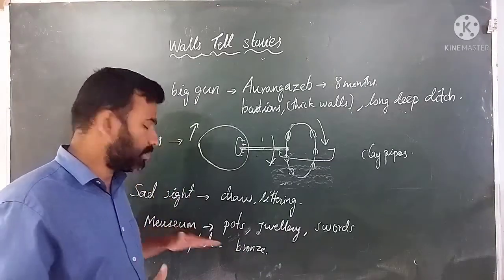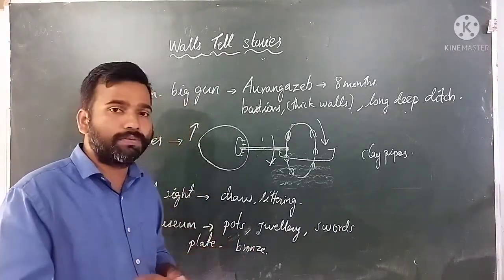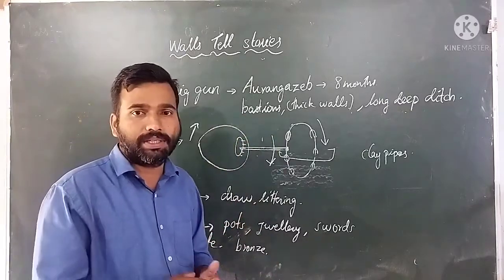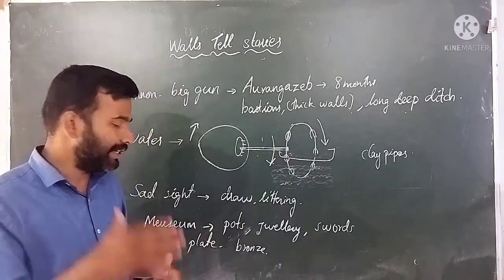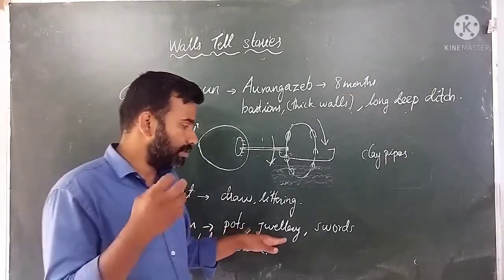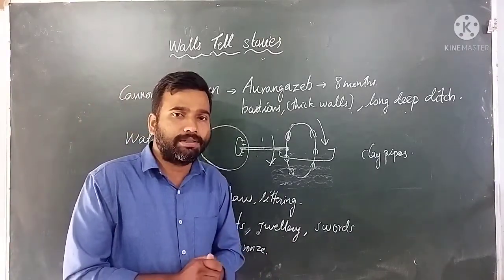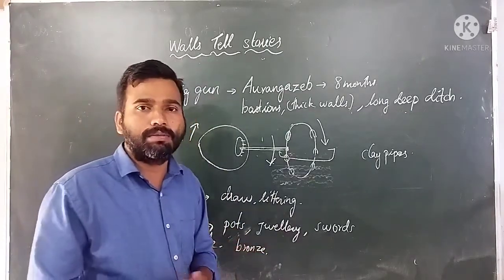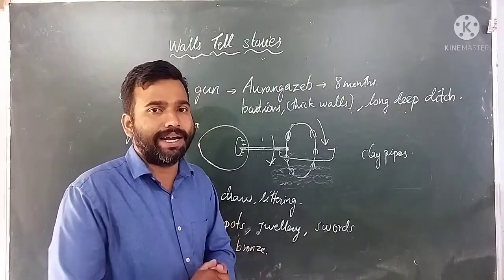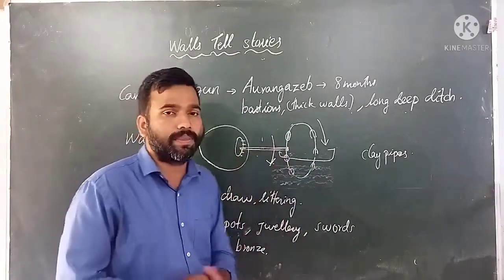At last, the topic is the museum. What is a museum? Have you ever visited a museum? A museum displays a lot of varieties of ancient articles discovered from the fort, especially Golconda Fort, especially by the archaeological survey. When they dug out this area, they found pots, jewellery, swords, many different varieties, and plates made of bronze. These are displayed in a place called a museum or art gallery. These are very interesting places to visit. We get an idea about what things they used 500 or 1000 years before.